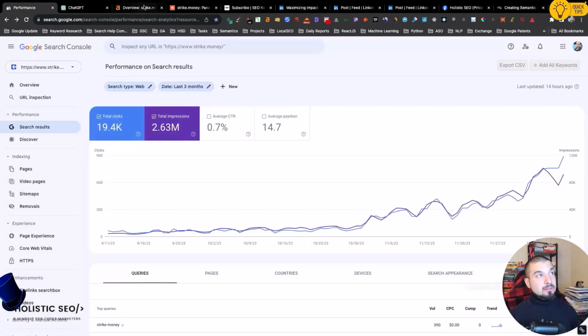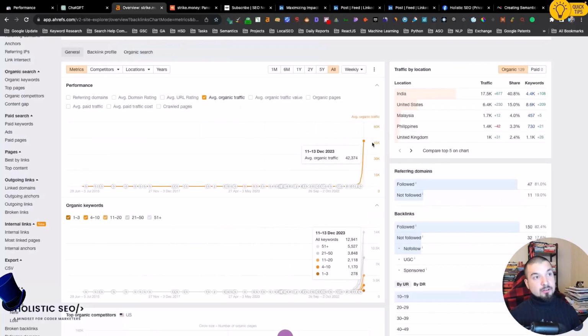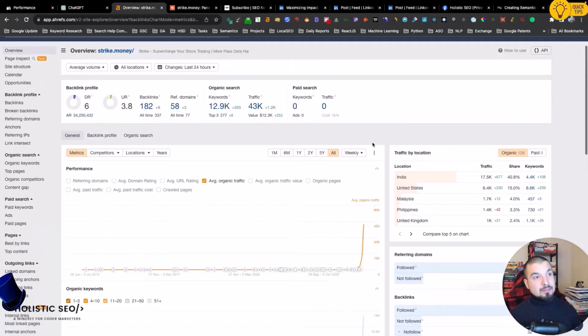And another thing is, if I look at the third-party data here, you will realize that even now we are ranking for, let's say, 13,000 queries. The average position will be increasing gradually. Every week you will be seeing more and more top 3 queries in this area. And this is the SEMrush data. You can see the DR, UR, etc.